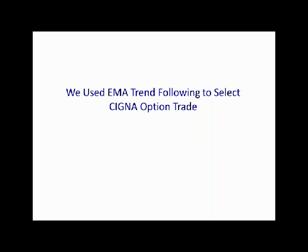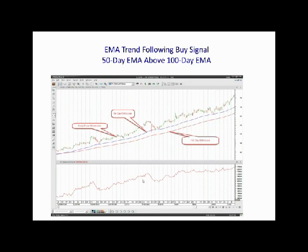Okay, let's look at an example of a buy signal using the EMA system. This is a daily price chart of Cigna stock, and the red and green vertical lines represent the daily price movement of Cigna stock. And this blue line right here is the 50-day exponential moving average. The red line is the 100-day exponential moving average. So we can see the blue line crossed above the red line right here. So when the 50-day crossed above the 100-day, then the stock was on a buy signal. And as long as the blue line, the 50-day, remains above the 100-day, then the stock is on a buy signal. So that's an example of a buy signal.